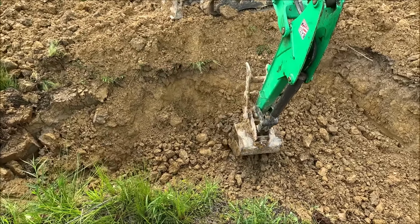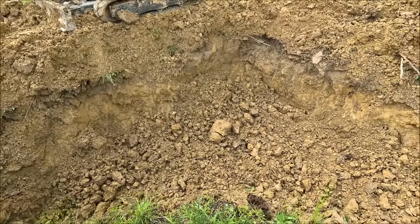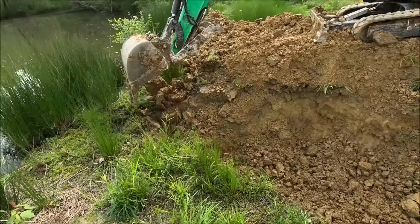There, I thought we were there. He's still doing some foundation. Hole integrity is a must out here. Of course, we will not be refilling these holes.